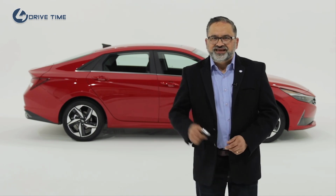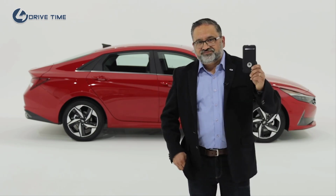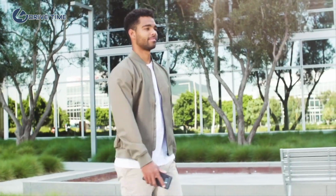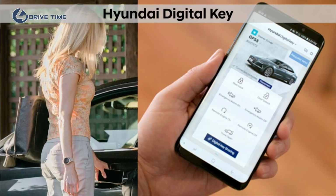It literally lets you leave a set of keys at home. And all you need is this. Using near-field communication, also known as NFC, and Bluetooth Low Energy, also known as BLE, think the connection between your smartphone and smartwatch, the digital key securely connects to an Elantra to lock, unlock, and start the car.